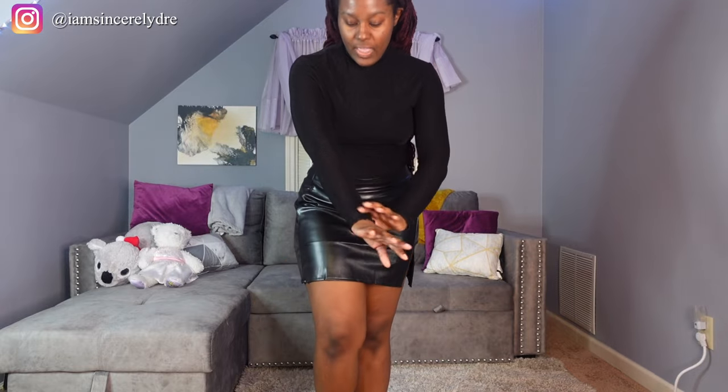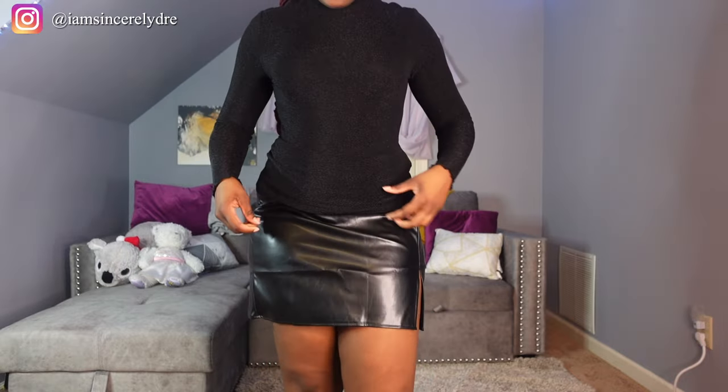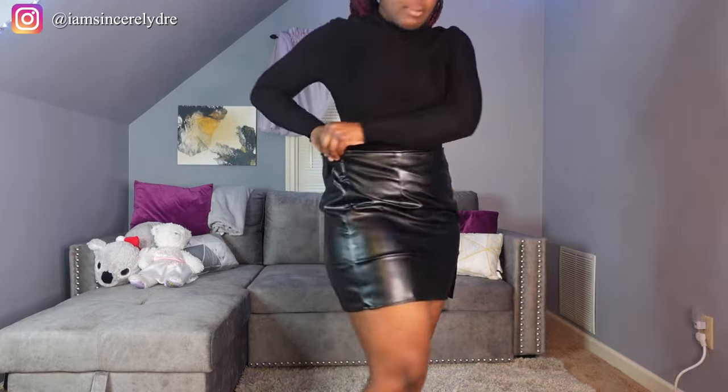Okay, so here are the next two pieces. I'm gonna start with the top first. It's just this mock neck long sleeve shimmery, glittery sort of shirt, and it just goes all the way down. Let me untuck it just so y'all can see how far down it goes. Y'all, this is actually really cute. This is in a size medium, and let me look in the mirror.